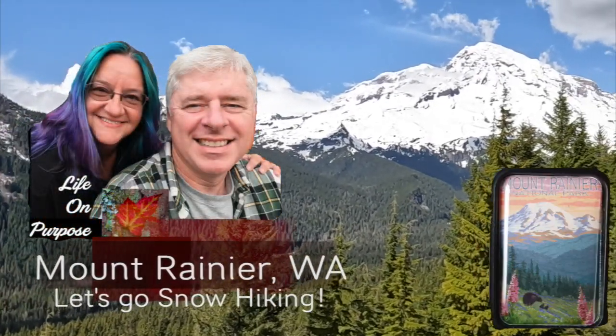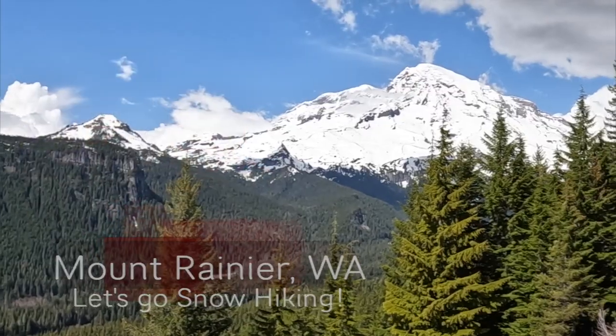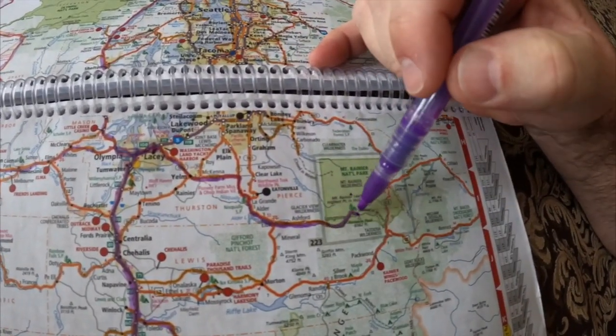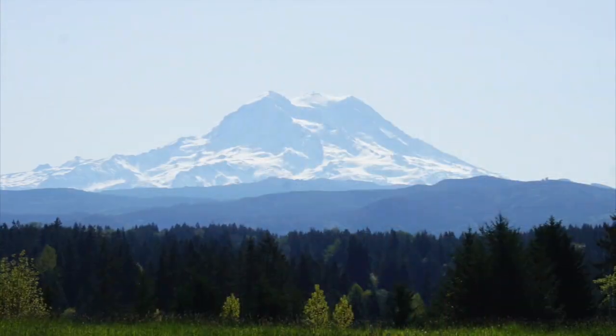Welcome back to another M&M adventure. Today we are in Mount Rainier National Park. We first saw Mount Rainier behind us about 2 hours away. It was impressive then. It is more impressive now.